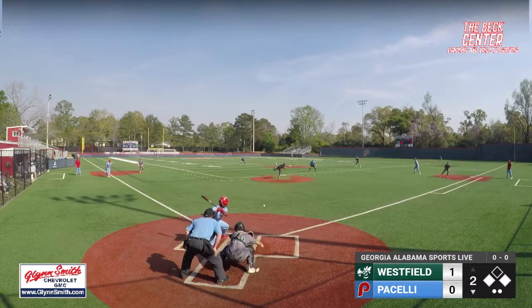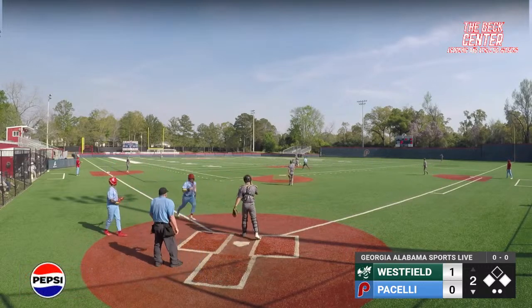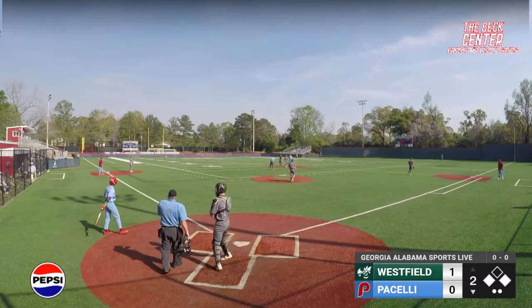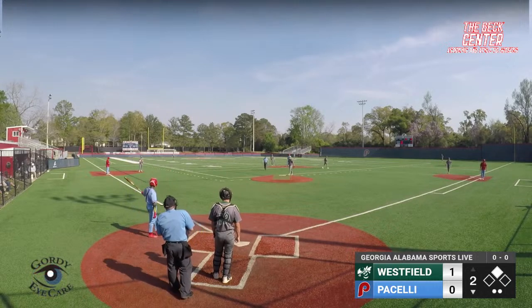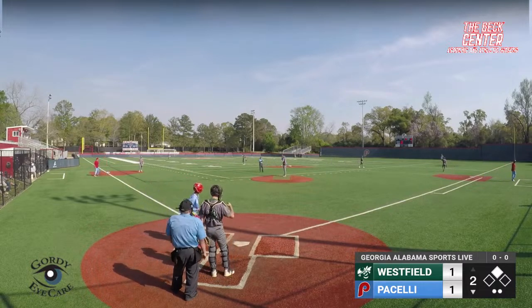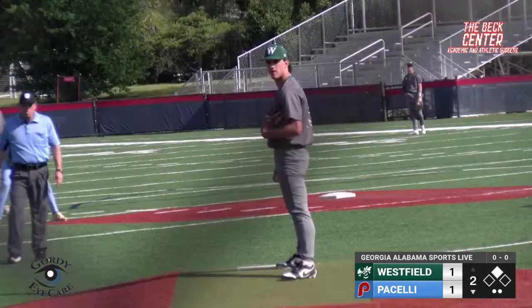Eason with the first pitch to Vaughn. Ball in the dirt. Sherman breaks. Steals second. The throw was in the dirt, took a couple of hops, and Hudson comes on to score as well. So the double steal works, and the Vikings have knotted this ball game up at 1 apiece. And there's still a runner in scoring position here with 2 outs. Vaughn with a chance to keep things going and maybe put the Vikings in the lead for the first time today.